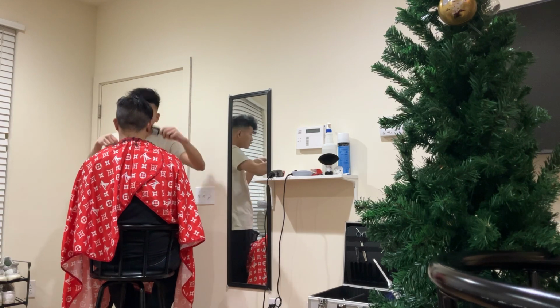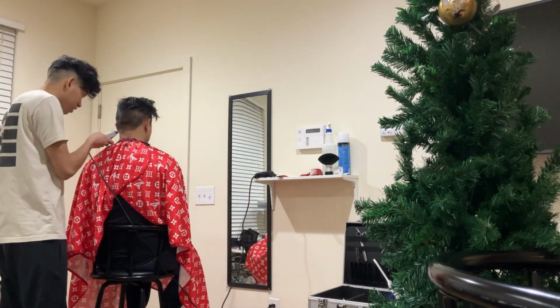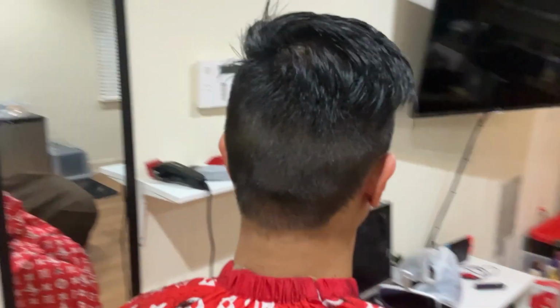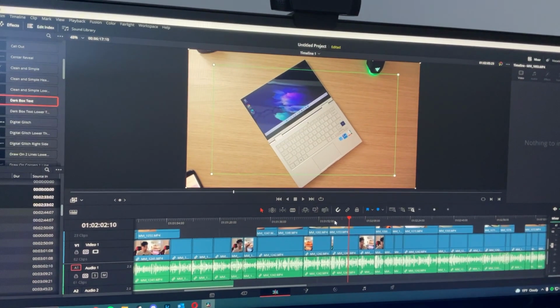He comes every month. Today he just wanted a trim on the sides and a little bit off the top, about a quarter inch off. As you can see right here, really nice. He's clean, nice and tidy. Don't worry about the hair in the back. He's gonna wet it and take it off when he showers.